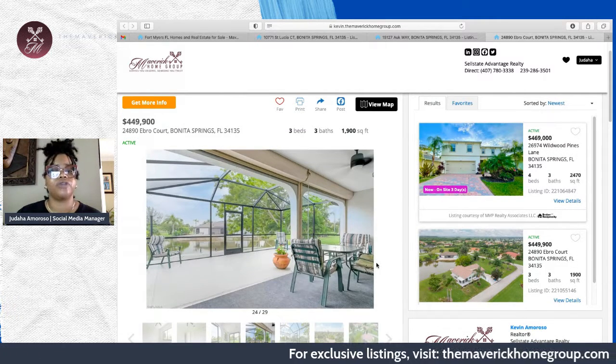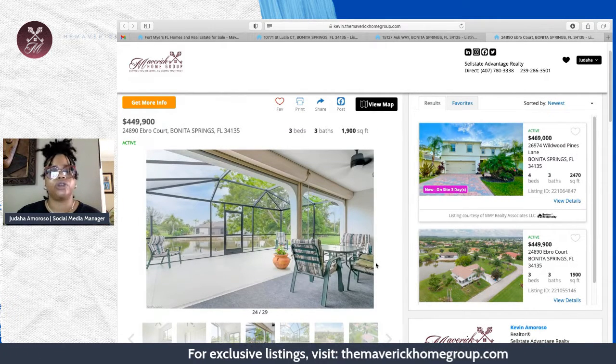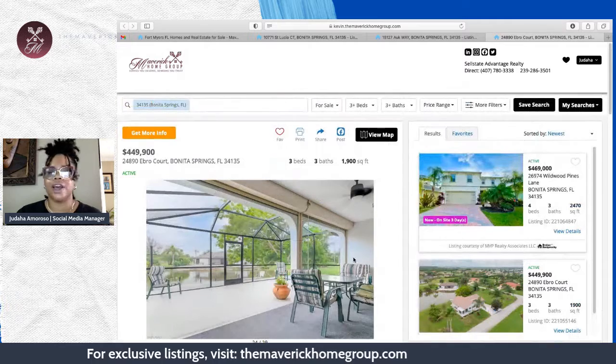So this listing is for $449, 3 bedrooms, 3 baths.